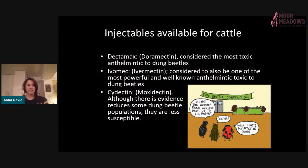So just to try and summarize some of the more problematic ones. Some of you might be familiar with Dectomax. That's the product name of doramectin, and that one is probably the most toxic to dung beetles. So if you can avoid that, please do. And Ivomec, which is ivermectin, obviously we've spoken about that one. Then Cydectin, or moxidectin, is usually considered the better alternative of this class of wormer. They don't seem to have such a big impact on the dwellers of the dung pats, but they do still seem to have an impact on the tunnellers. So Cydectin or moxidectin still has an impact, but less so than the other ones in that group.